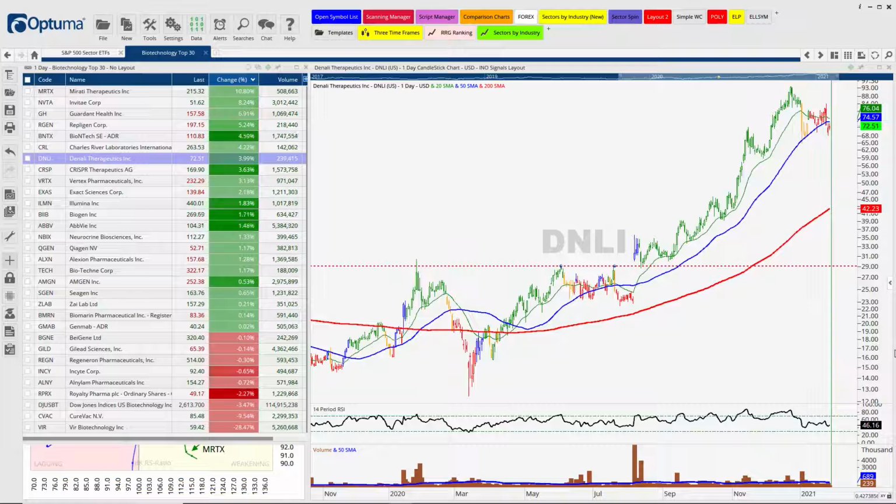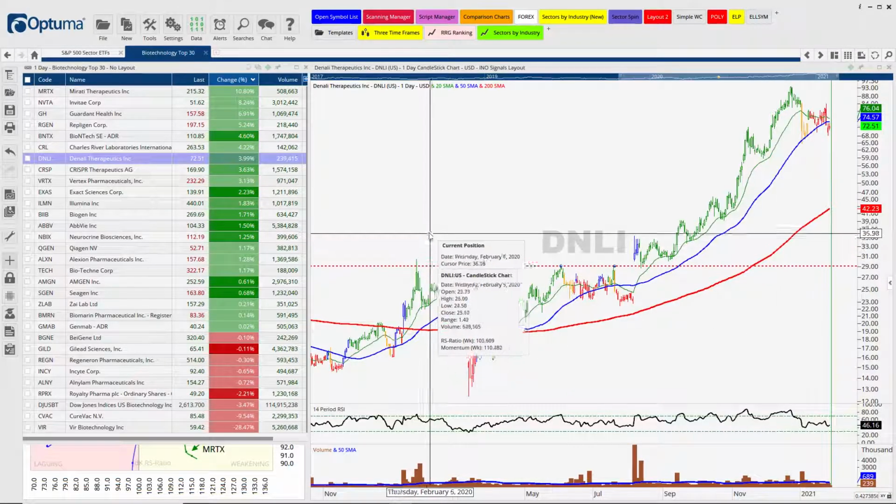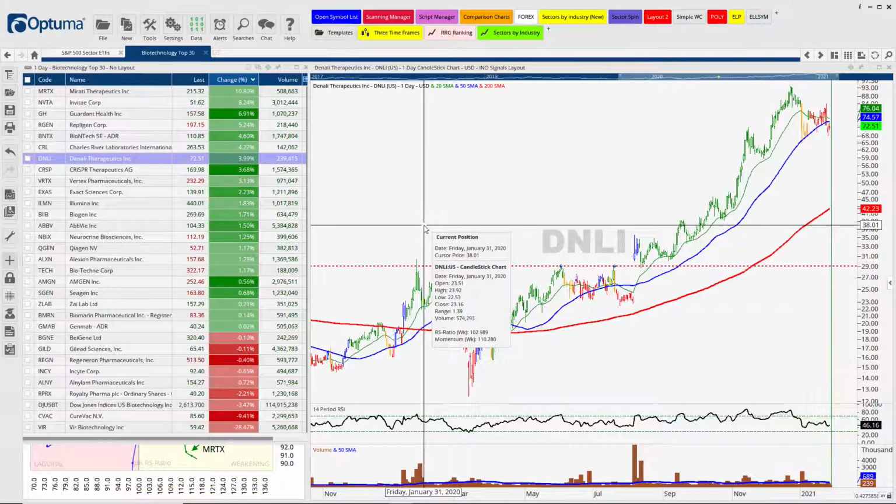So having a powerful tool such as the Optima to help us drill into the details of the sectors and sector subgroups gives us a key advantage and an ability to be more selective in the stocks which we choose to trade and or add to our portfolio.